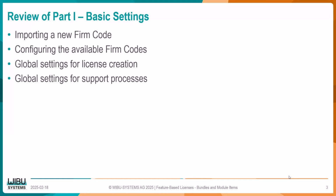We showed how to import a new firm code in case of on-premise hosting. We configured the available firm codes with the basic settings or the optional settings that can be used for some support processes. We showed the global settings for license creation, so the default settings for every new license that will be created in CodeMeter License Central.